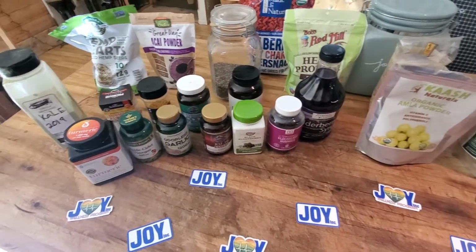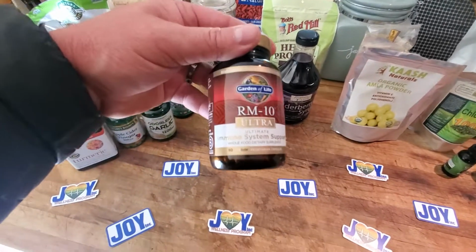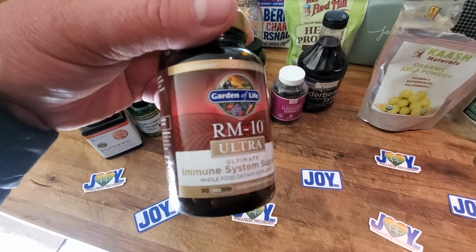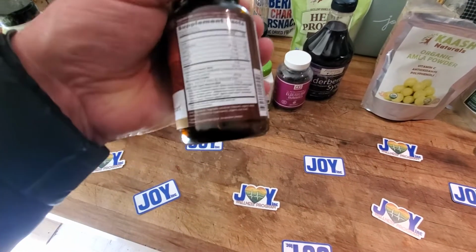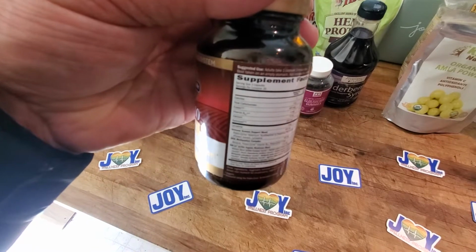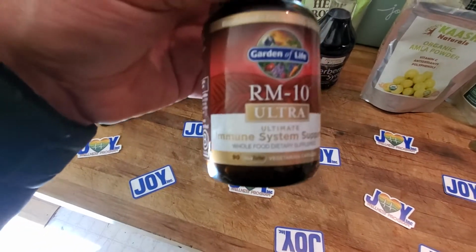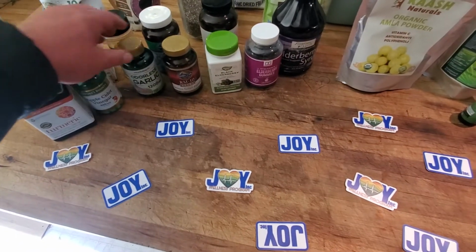So just real quick, one of the highest things I recommend is the RM10 Ultra from Garden of Life. It's not cheap, but it does wonders for your body. It's about $1 a day. I think no, 30 cents a day, something like that. So pretty affordable for a month's supply. And the story behind this is pretty awesome. If you look it up, I'll let you do that on your own if you're inclined to do so.